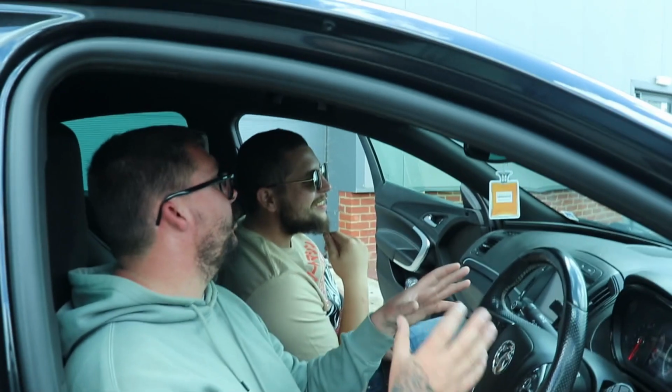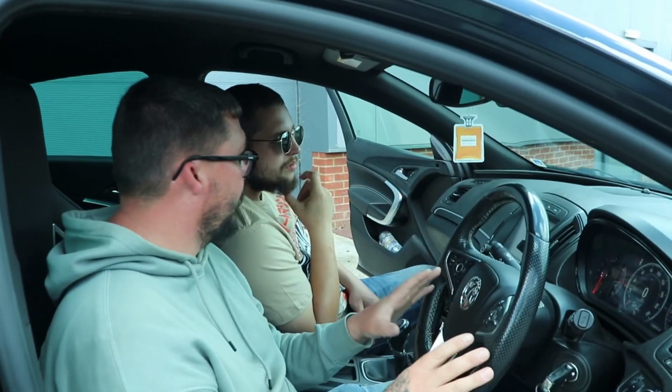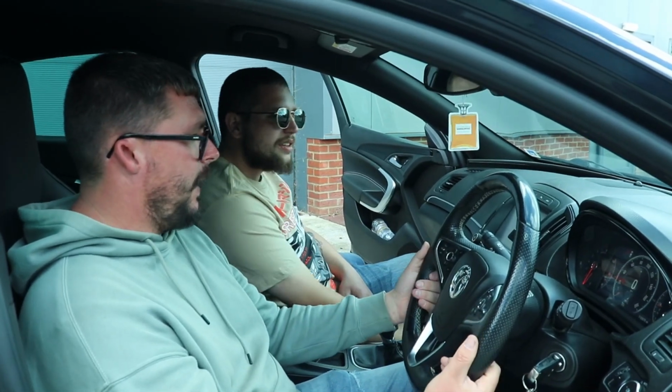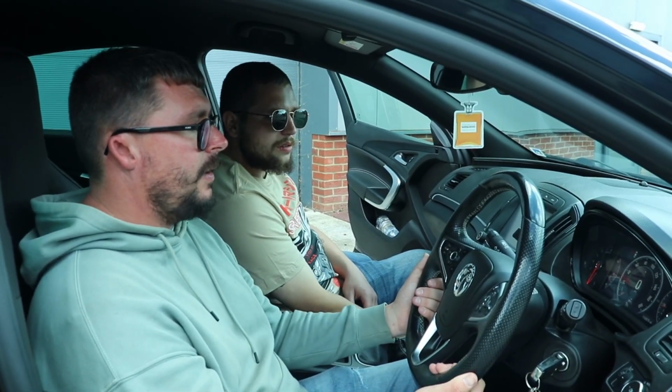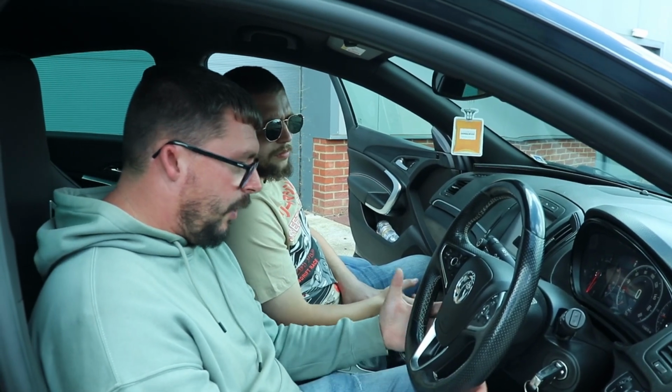I drive a Holden, thank you. But they feel cheap, right? They feel cheap. They feel plastic. But this actually doesn't feel cheap. No, it doesn't. I think this feels nice quality. Everything really is quite nice. I mean, it's got 110,000 miles on the car, but it's still holding its own.